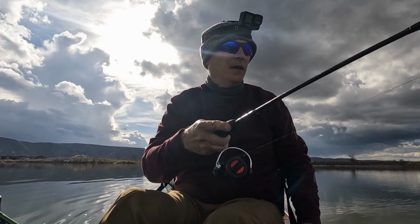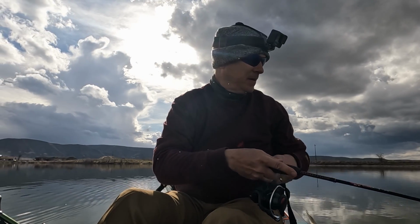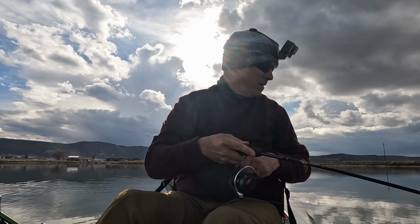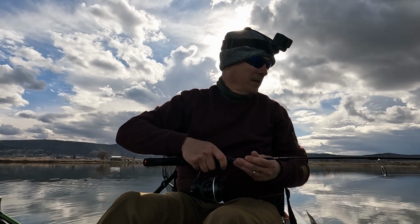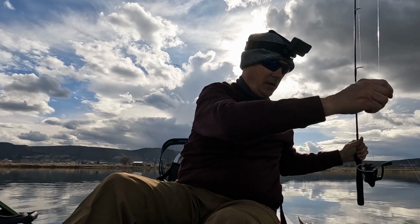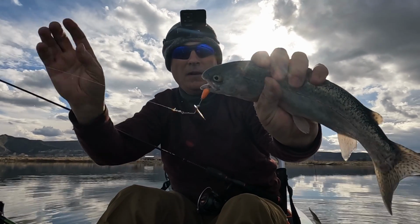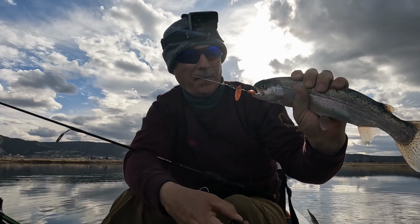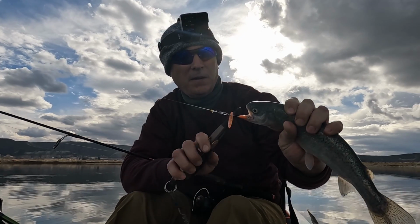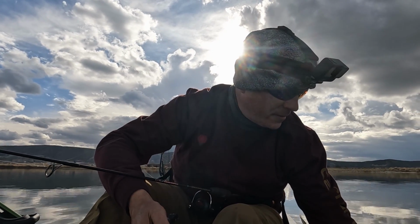Got one on the spinner. All right, come here, bud. It's a nice one on the spinner. Yeah, there we go. Ooh. Right there. Right on the lip with the spinner. A little bit of blood coming out there, but he's just right on the inside of the lip there. Let's try to get him back in healthy wise. Oh, he took right off. These guys are lively.